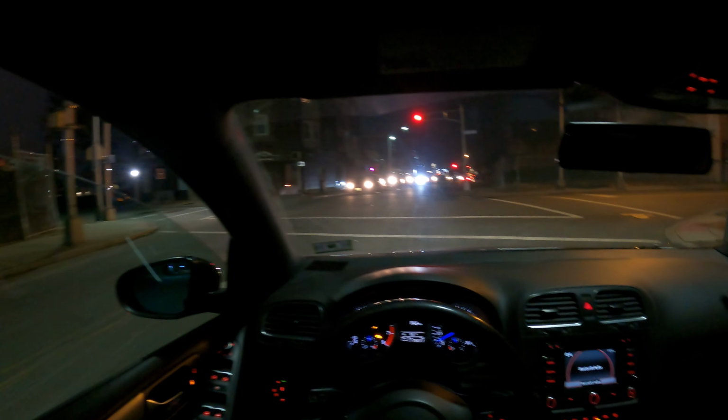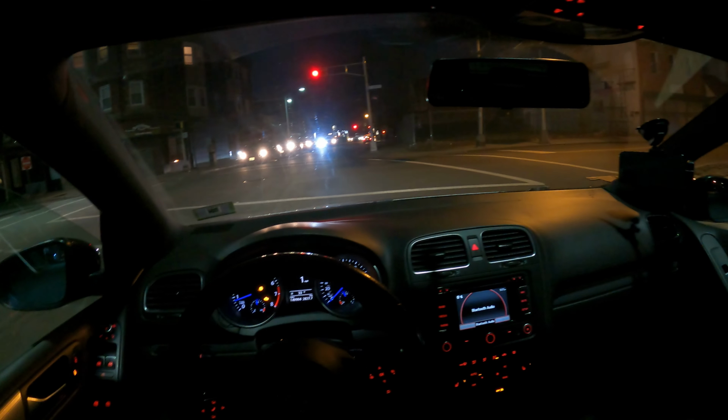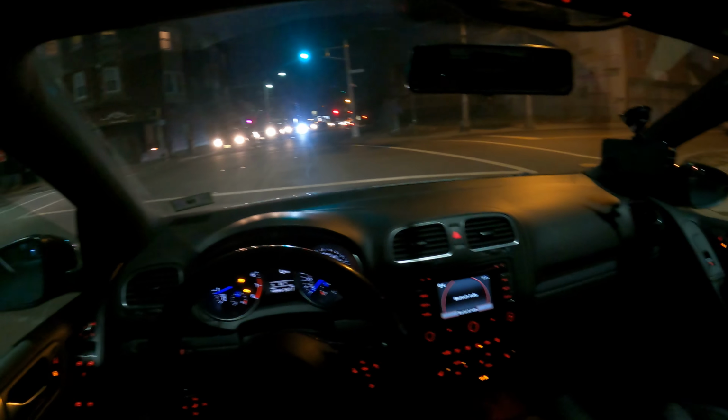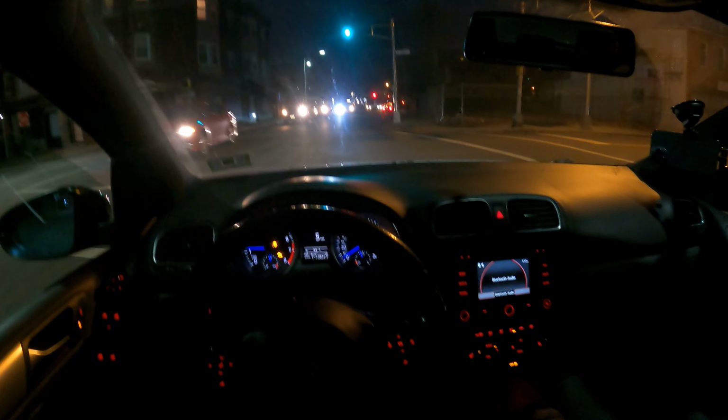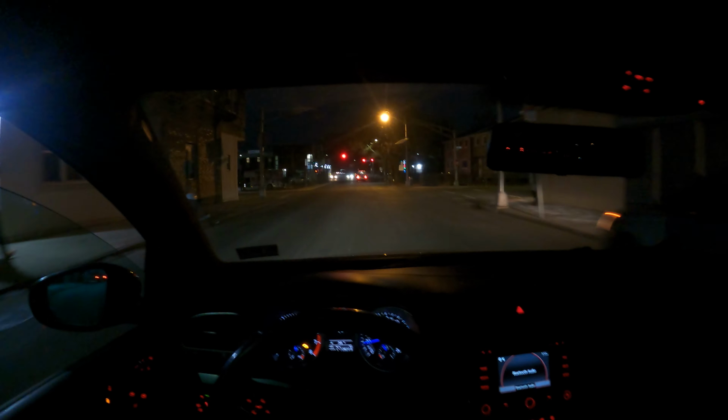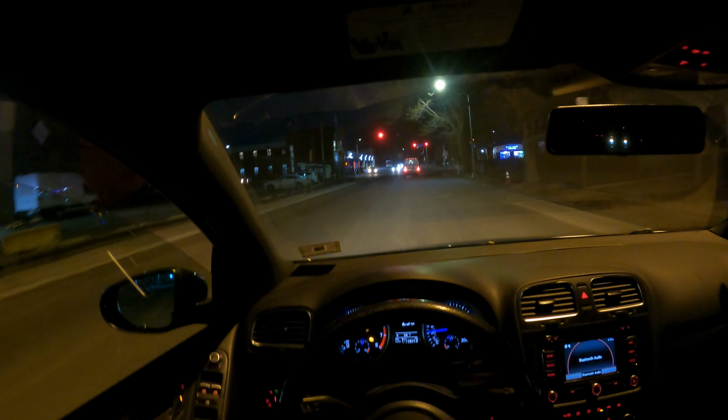Hope y'all can hear the turbo flutter in between gears. It sounds so fire. It beats like, feel me? Oh my gosh, those little burbles down low, if you're below 3K, sound so good. Oh, it sounds so good.